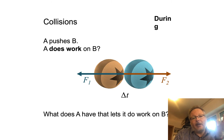As it does, A pushes B. Now, a push, as we've seen, is an example of doing work. So if the orange ball is pushing on the blue ball, it's exerting a force, F2, and by Newton's third law, the blue ball is exerting a force on the orange ball, F1. What does A have that lets it do work on B?